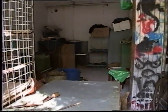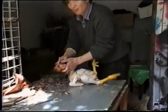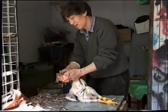You know, I just noticed something. There's a few baby ducks back there. Those must be getting ready for market in the future someday. Okay, signing off. All right, so we're still here watching the man prepare our chicken.